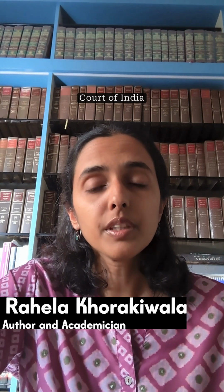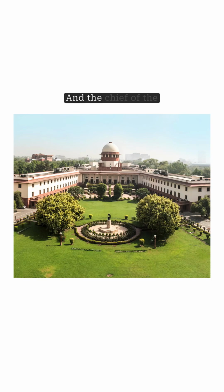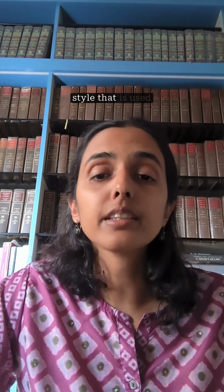When the Supreme Court of India building was going to be constructed, there were considerations, of course, on its architectural style. And the chief of the Central Public Works Department considered the Indo-British architectural style, which is the same style that is used in Lutyens' Delhi, where the Supreme Court of India is located. So that was the aesthetic that he selected to maintain that same aesthetic.